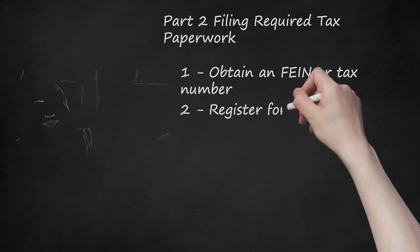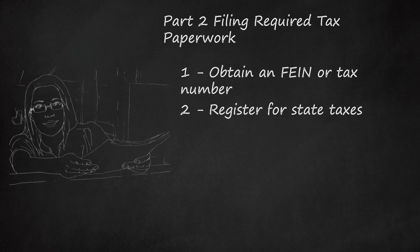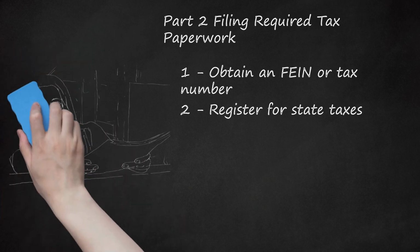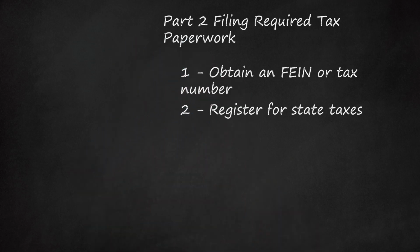2. Register for state taxes. All Tennessee companies are required to file with the Tennessee Department of Revenue. Most LLCs are required to pay business tax and sales tax. You'll need to register for state taxes if you have employees or if you're selling a product within the state of Tennessee that will require sales tax. You can file your registration with the Tennessee Department of Revenue either online or by mail. Particular counties or cities within the state of Tennessee may require additional taxes.